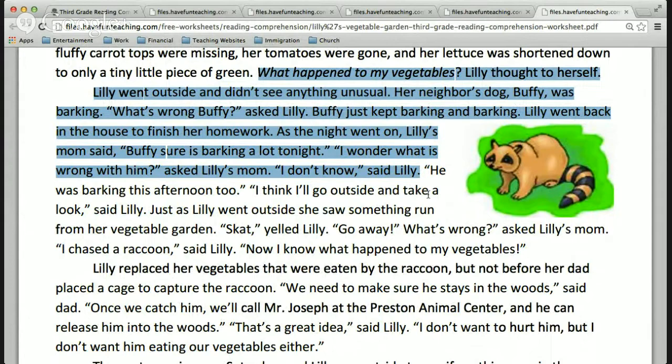What happened to my vegetables? Lily thought to herself. Lily went outside and didn't see anything unusual. Her neighbor's dog, Buffy, was barking. What's wrong, Buffy? Asked Lily. Buffy just kept barking and barking. Lily went back in the house to finish her homework. As the night went on, Lily's mom said, Buffy sure is barking a lot tonight. I wonder what is wrong with him? Asked Lily's mom. I don't know, said Lily.